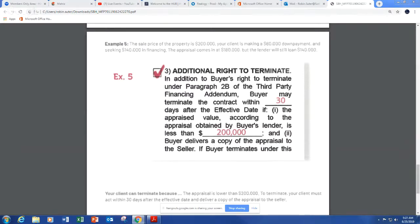Hold on, please. Does it make any sense to use this form from the listing side to control the time that the appraisal's done? Because 2B will always trump this. That's where we wanted to discuss this, because we had some confusion thinking that this was modifying the time frame of 2B. It does not. If you want to modify the time frame of 2B, then unfortunately buyer and seller are going to have to negotiate that in special provisions.